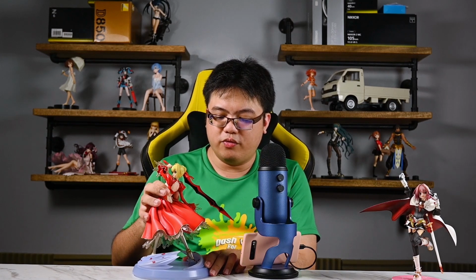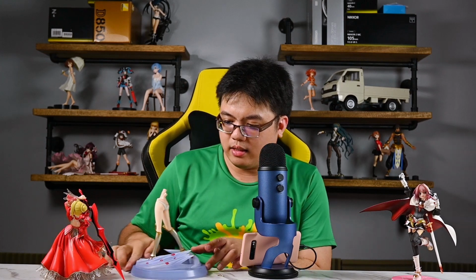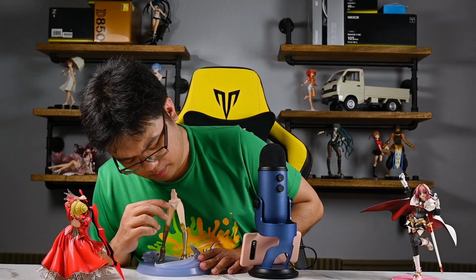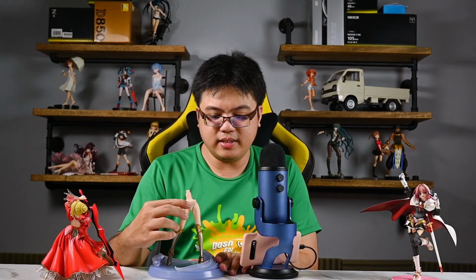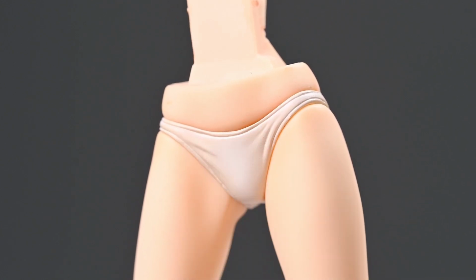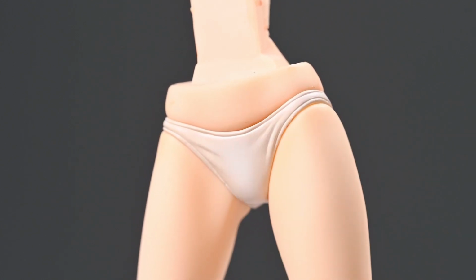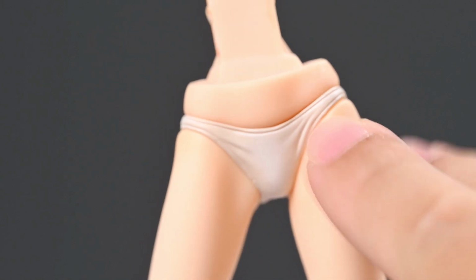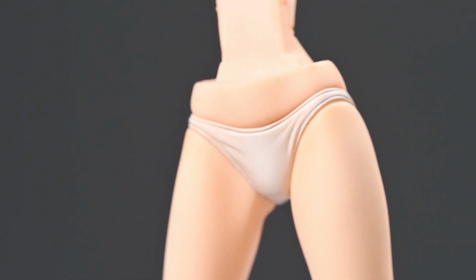And if I were to remove this top part of the figure, we take a look at the outline of her underwear over here in front. Yes, in front here, look at the seam line between the white underwear and her torso, her body. Yeah, that seam line gap is too large. This is not good quality. So naturally, this figure is going to get QC rejected from the factory.